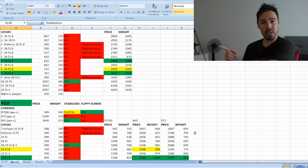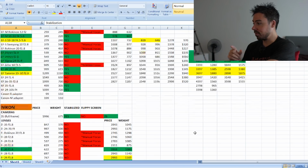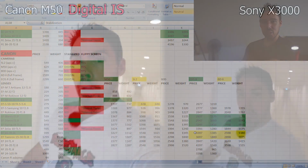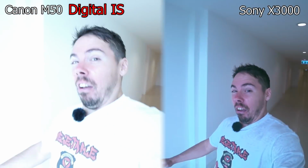So it's possible. But from what I'm seeing, Fuji is better than Sony. Nikon is better than both. Canon, honestly, their digital is not too terrible. It has its moments, but when you're walking, it does get weird. In my opinion, this should be a huge focus for you. If you're filming YouTube videos, especially if you're doing hand holding, you have to have good stabilization.